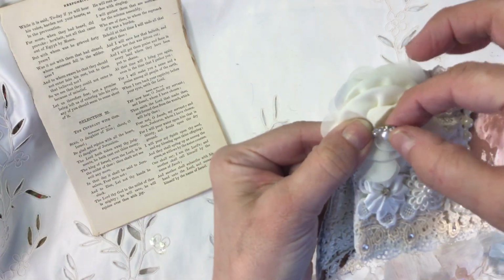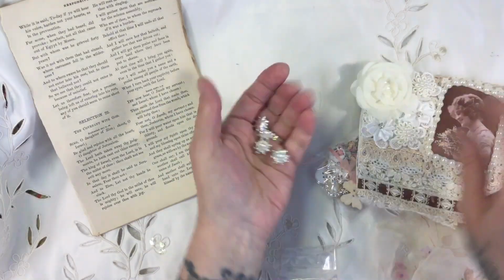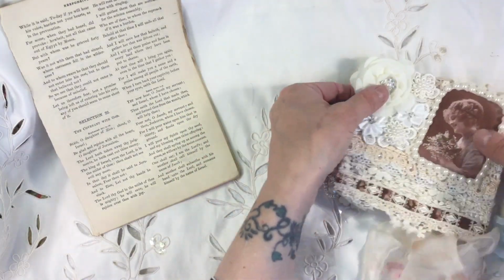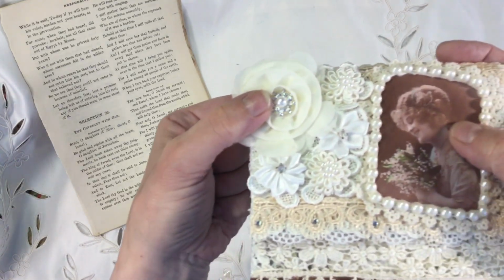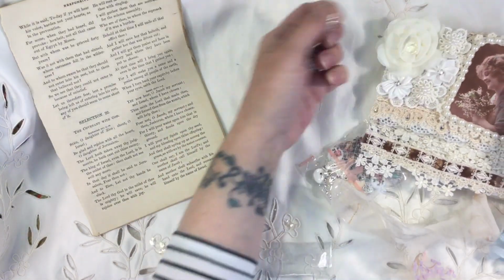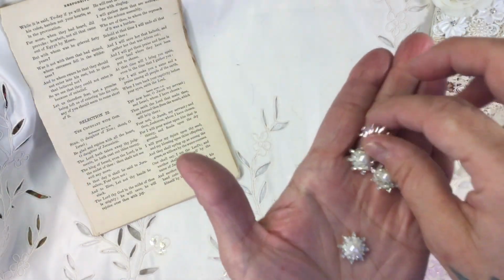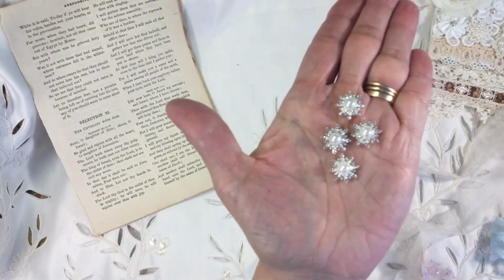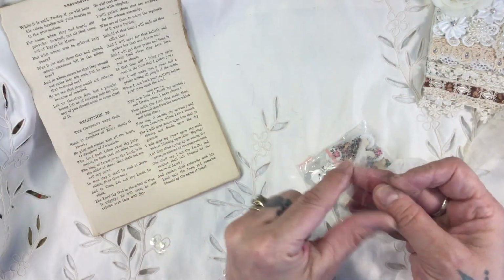Oh, that's come out. That's my fault, I just pulled that out. While that's come out though, let's have a look at that one. Yeah, see, perfect for the middle of a flower, so we can use them for that, or we can use them again in their own right. So I don't know what I'm going to do with those yet. I might have them on a snippet roll. I'm not entirely sure, but they are so pretty.